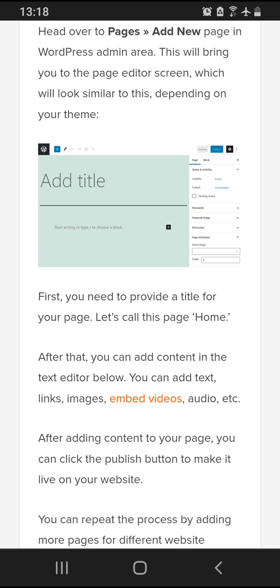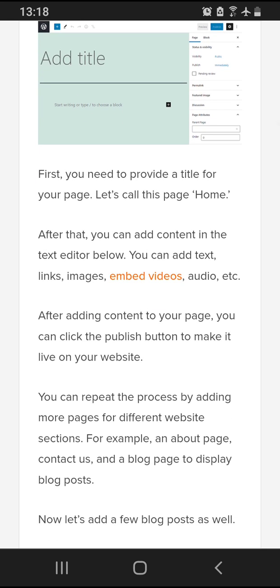Alright, first you need to provide a title for your page. Let's call this page Home. After that, you can add content in the text editor below. You can add text, links, images, embedded videos, audio, etc. After adding content to your page, you can click the Publish button to make it live on your website.